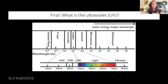The wavelengths of visible light are on the order of hundreds of nanometers. A nanometer is one billionth of a meter. It's a teeny tiny length. And actually our eyes evolved to observe this particular wavelength because that's where the sun peaks in its energy output, which I'll show in a little bit. But we have other wavelength types, which have different properties.